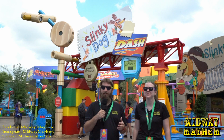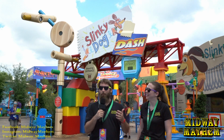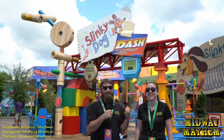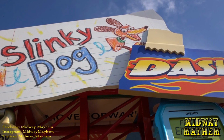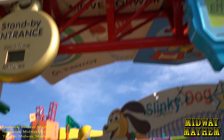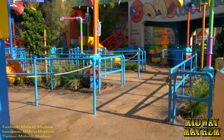It has several different launches. The trains are kind of smaller, so they can do more of the dynamic turns and whatnot, but I'm excited, and it's time to ride. Let's go. Well, I am super excited. It is time to ride Slinky Dog Dash. Let's head inside right now and take a look at the queue.